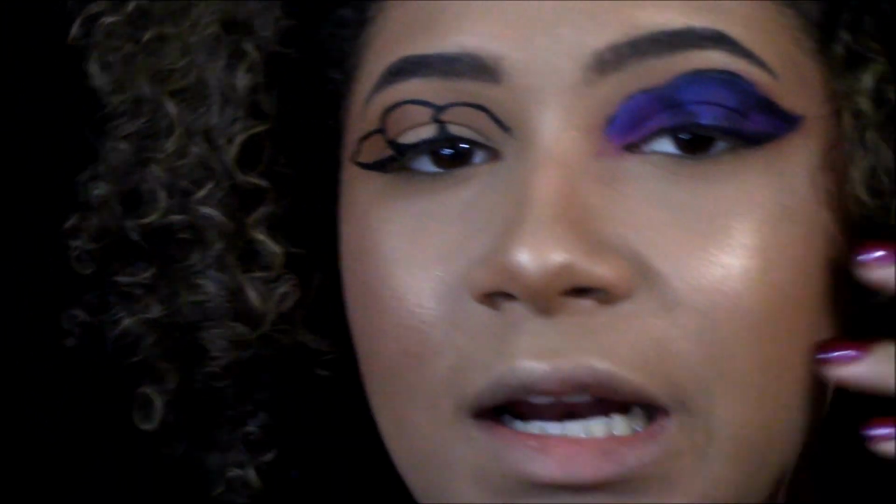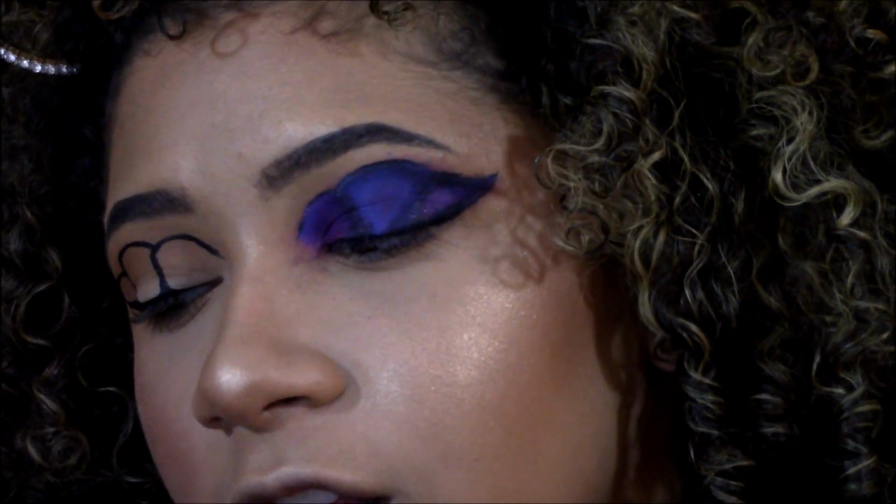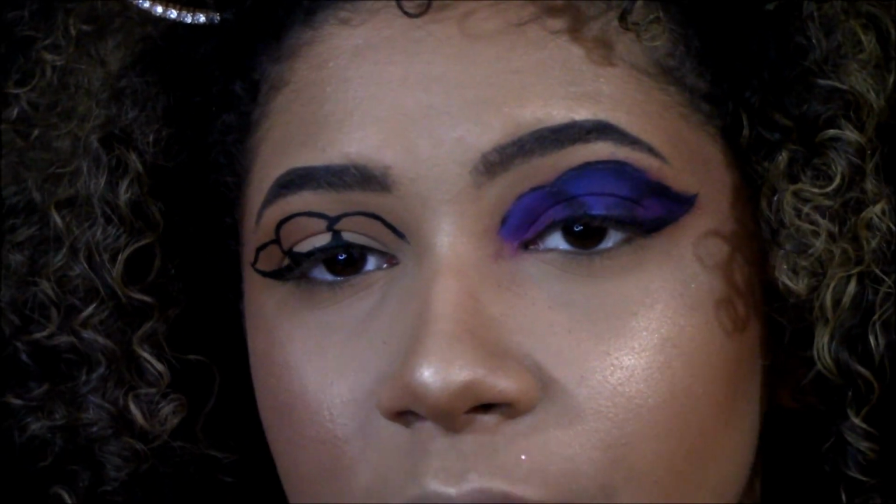Way darker than I wanted it to, so I'm going to add some more white concealer on top of it and add a purple on top, but I'm not really sure which one.